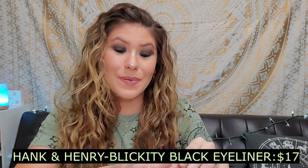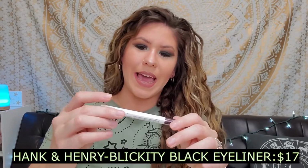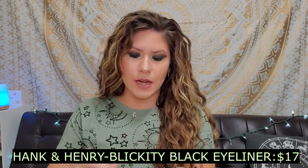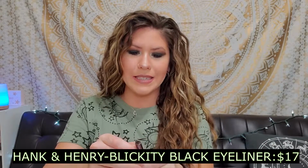I'm gonna go into the last two items. I'm dipping into this black, it's called Blackity Black Longwear Liquid Eyeliner. It's by Hank and Henry. Packaging's pretty cool. I don't have any products by this brand, so I'm not sure how this applies to the skin. But I will definitely do a little swatch on this item. I'm gonna open it for the first time. So when I'm turning this, it's making a cranking noise. Is that normal? Oh, okay, okay. So it comes like that. That is so strange. Let's do a swatch and see what it is.